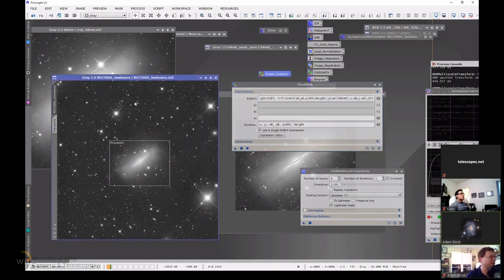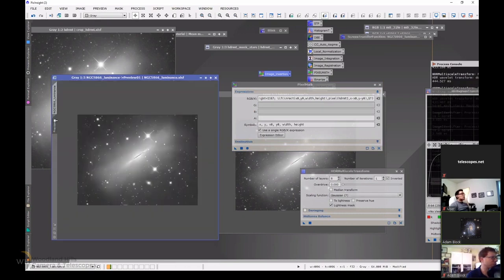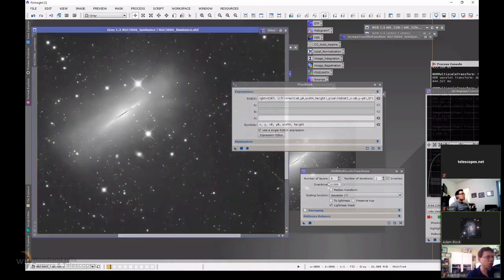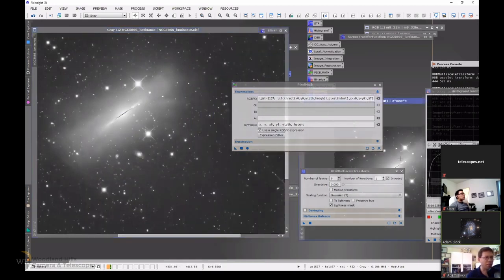Ta-da! And I will remove the preview. And now you see in place, in situ, if you will, I have put this modified version into there. I had the mask on and everything. There's actually another way to blend it, but in this case, it didn't matter. There is no demarcation. There's no way to tell that I've done that neat trick.